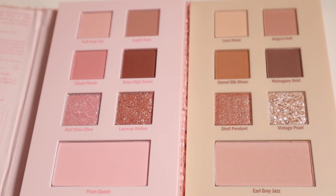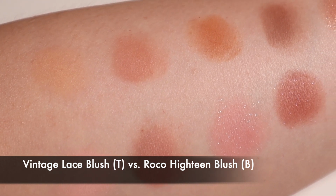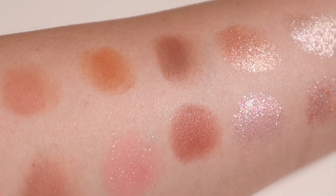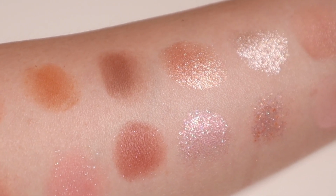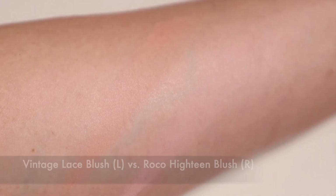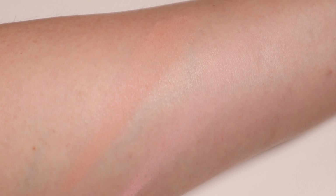This is in addition to the fact that shades in the Vintage Lace palette are slightly warmer than the shades in the Roko High Teen palette. However, I still prefer the blush shade in the Vintage Lace palette as it is a more wearable coral pink color compared to the milky and white base pink color in the Roko High Teen palette.